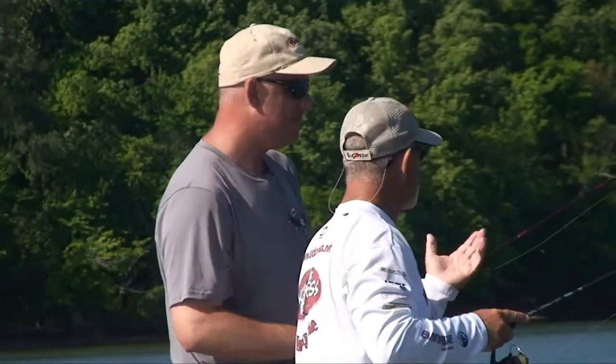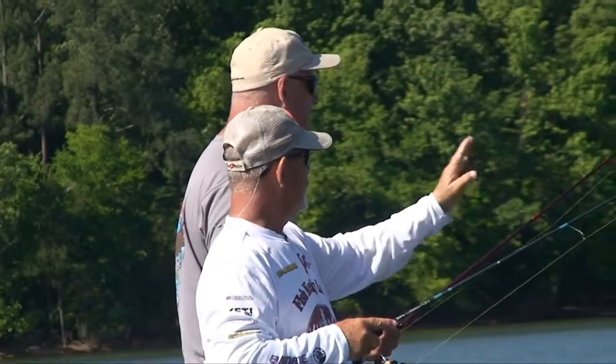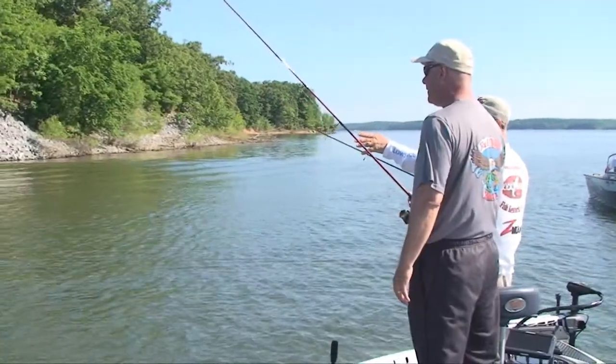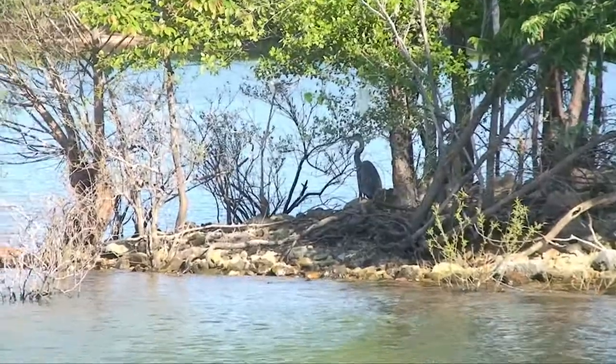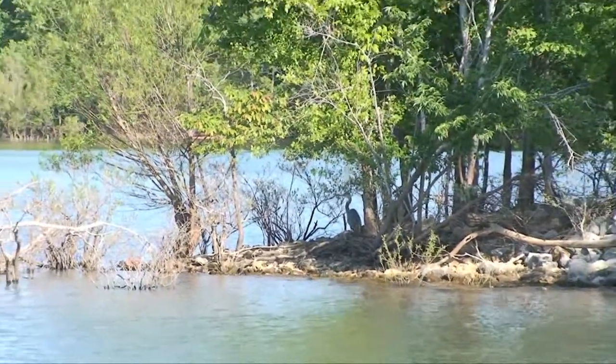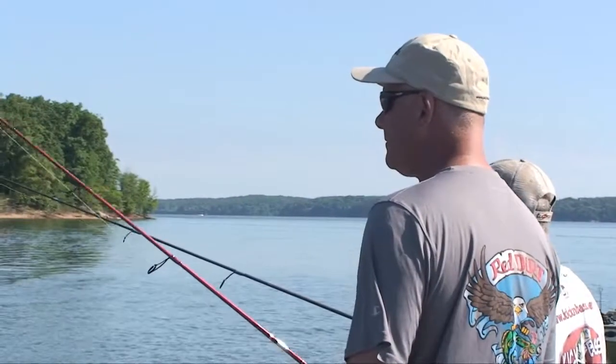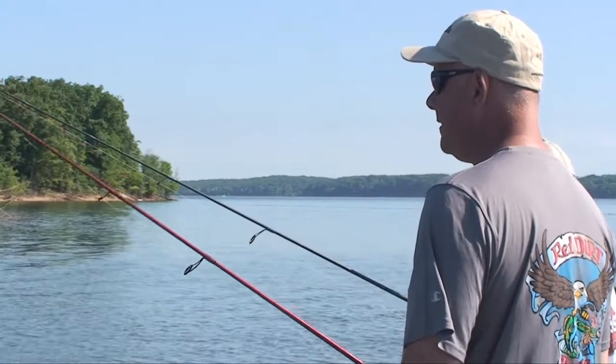I want to kind of drift out here a little bit. I think what we need to do is maybe throw our bait over here and let's just kind of drag it up, drag it down, because they're not real aggressive, to be honest. Both the fish that I caught, I had to coax them into biting it. Had to tease them into biting it.